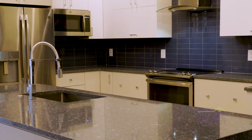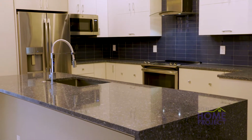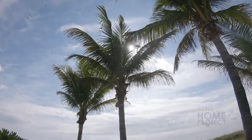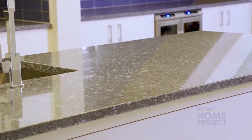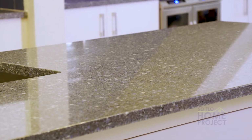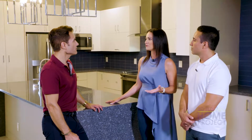Well, I love all of the materials in here, April, because of the fact that it's very neutral. So I think you also wanted to appeal to a broader range of potential buyers, but also there's sort of subtle influences to the location itself. This blue quartz to bring in the water feel. We have a lot of northern buyers who come to Florida to buy real estate, either as a vacation home or retire here full time. So everybody wants that beach ocean feel.